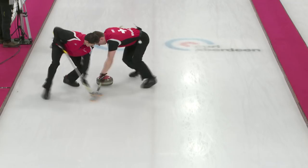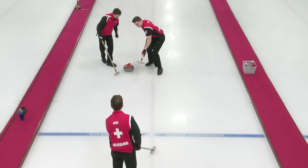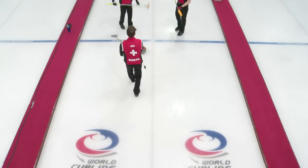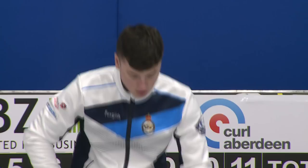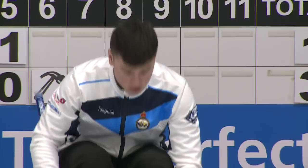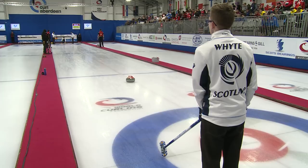Back in action in the sixth end of this 1-4 semi-final at the World Junior Curling Championships 2018 here in Aberdeen, Scotland. We're in the Curl Aberdeen ice rink. Beautiful ice conditions, beautiful crowds. Yeah, it's a beautiful setting for curling. And you're listening to myself, Sander Ulvog, and Rona Howie to give you the play-by-play.